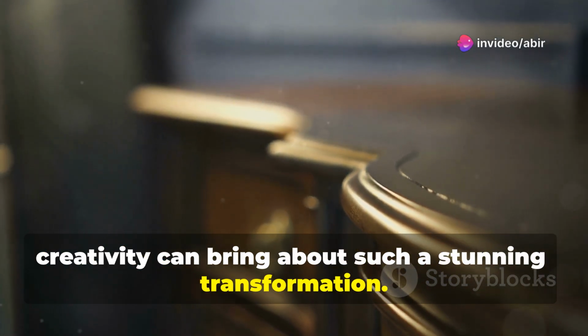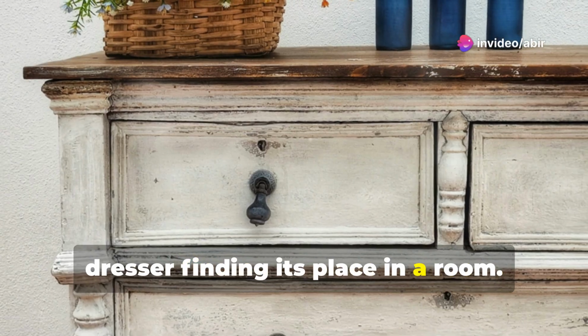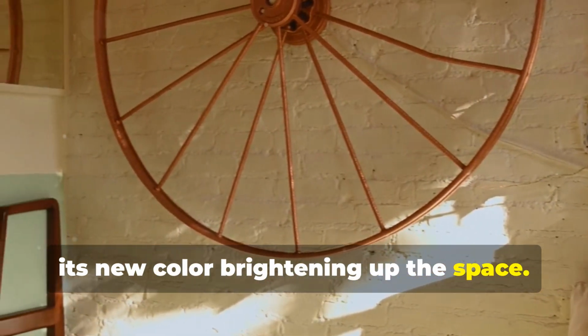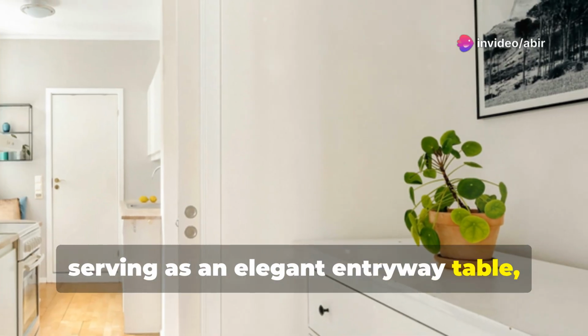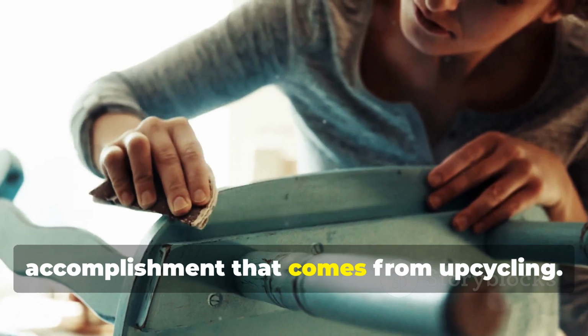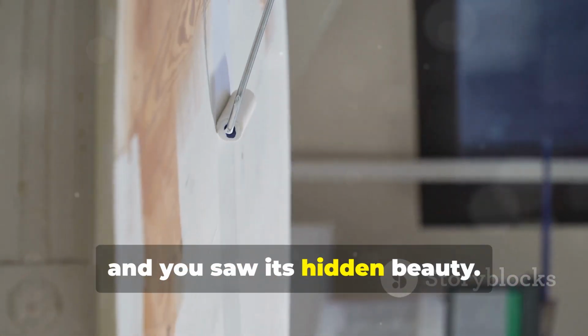Now picture this beautifully transformed dresser finding its place in a room. Maybe it's in a bedroom, holding clothes and treasures, its new color brightening up the space. Or perhaps it's in a hallway, serving as an elegant entryway table, welcoming guests with its unique charm. There's such a deep sense of pride and accomplishment that comes from upcycling. You took something that others might have overlooked or discarded, and you saw its hidden beauty.